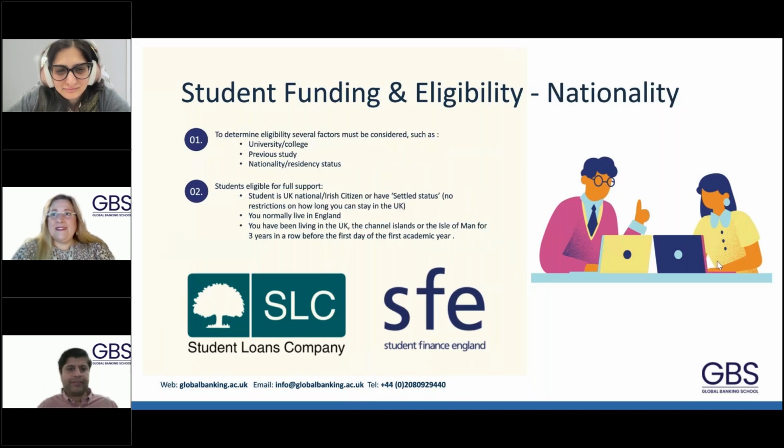So effectively, to determine whether you're eligible or not, again, that link earlier will provide you much more detail than I am on this slide. But key things to look at are the university or college where you're studying, any previous study you've done, particularly where you've had to take out a loan, as well as your nationality and residency status.